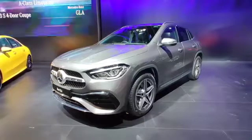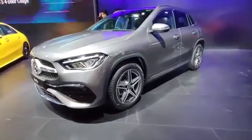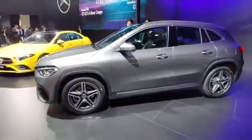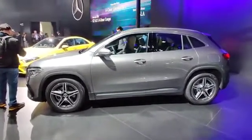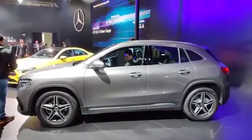Here it is, folks. Mercedes' new entry-level SUV, the GLA, in its second generation. And as you know, the GLA was a big move from Mercedes because it was the first time around that they were making front-wheel drive cars, and these were the entry-level cars, of which you had the GLA, the A-Class, the B-Class, the CLA, and well, this was the SUV, the GLA. And now in generation 2, well, surprise, surprise, it's grown bigger.